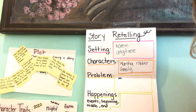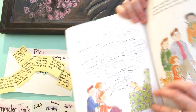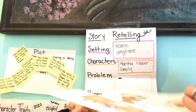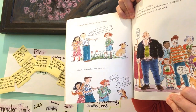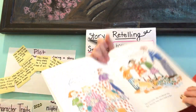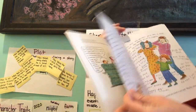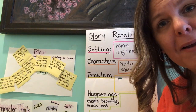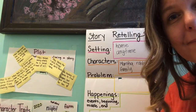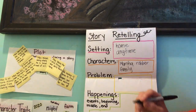What was the problem? The problem is illustrated right here, where she's talking a ton. And let's see, right here, where she's saying things she shouldn't. Oh my gosh. Where she's talking through everybody's reading and movies, and she's talking and talking and talking. So what is the problem with Martha Speaks? If you're thinking that the problem is that she won't stop talking, I agree with you.